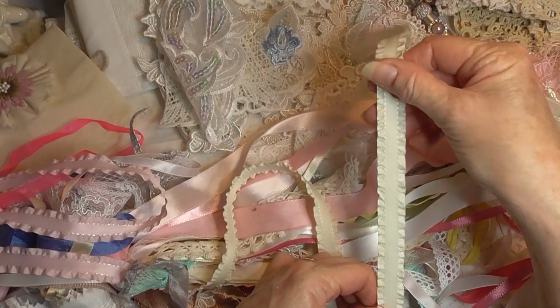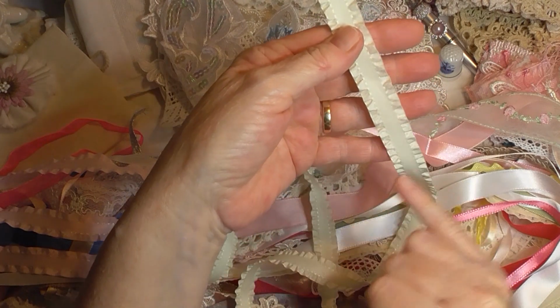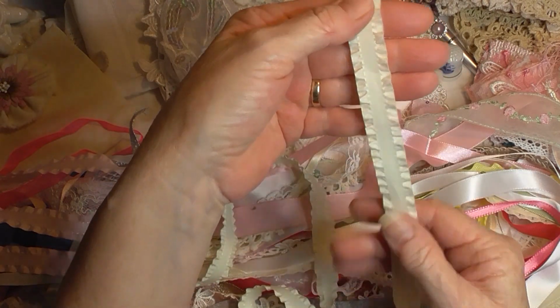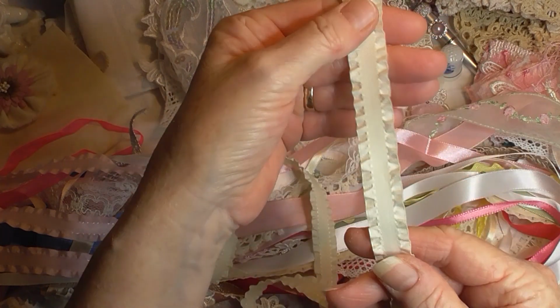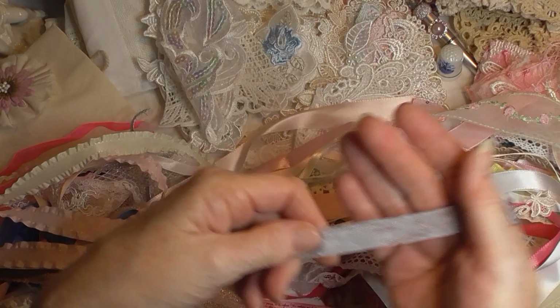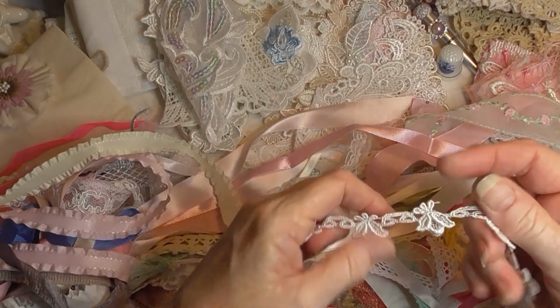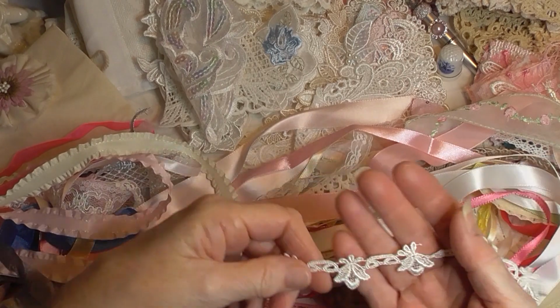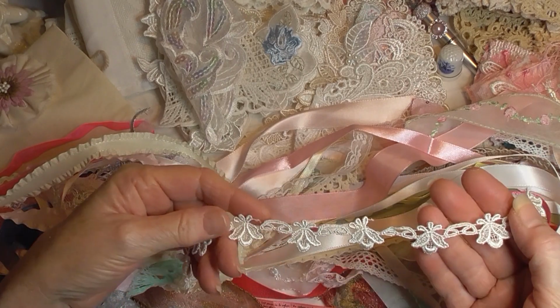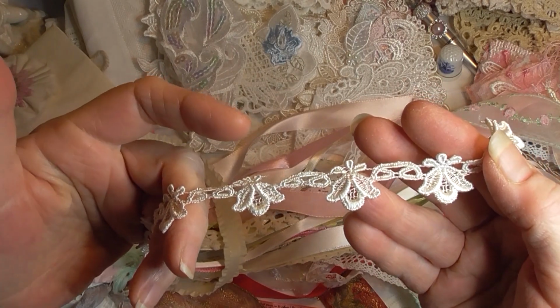Very pretty. That's lovely. You could use that, and you could stitch in the centre a nice zigzag stitch or something like that, or even, you know, a bit of slow stitching. Really, really pretty. Oh, some more seam binding. Thank you. Look at that. Oh, that's pretty. That's so pretty.